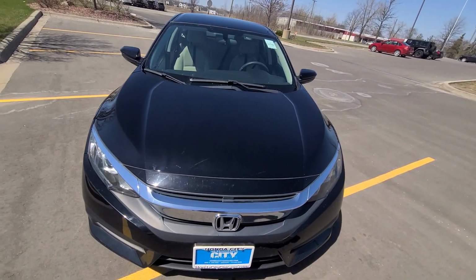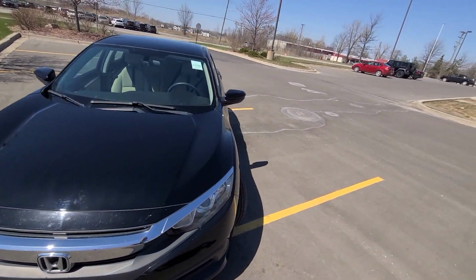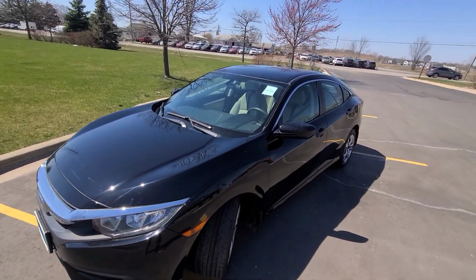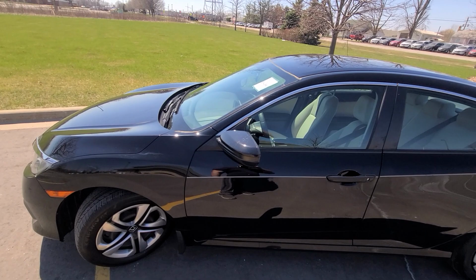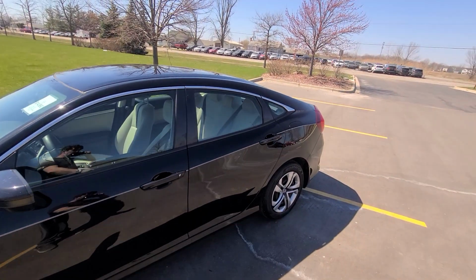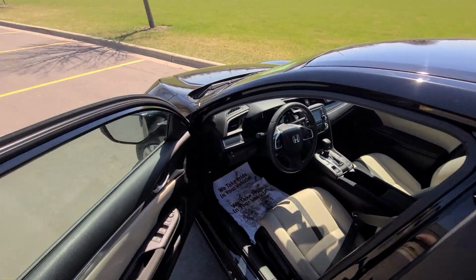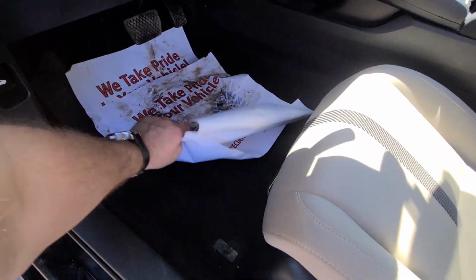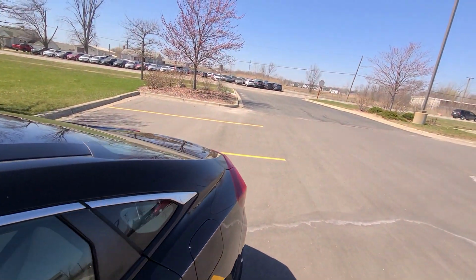In addition to it, we gave this thing full service, and there are actually pictures of the Carfax with the service history on it. But just off the top of my head, it has brand new brakes in the front, brand new brakes in the back, brand new battery and fresh oil. In other words, it is not up for any type of maintenance whatsoever. Kind of a big deal.